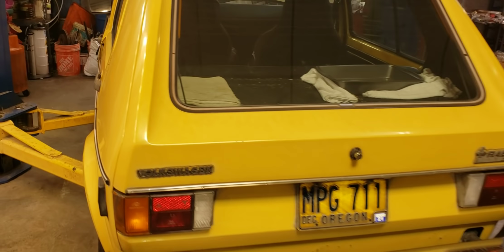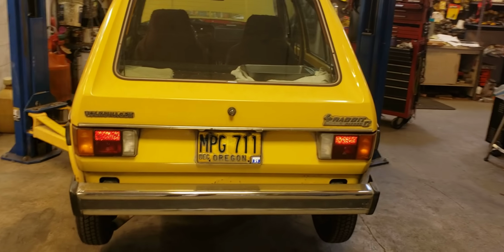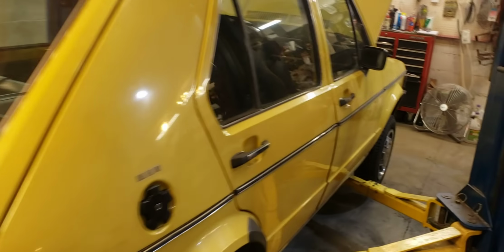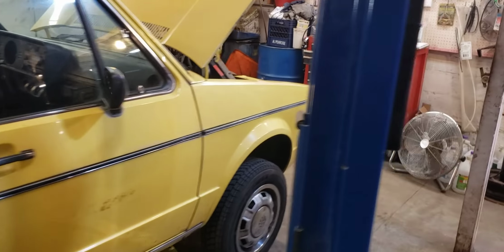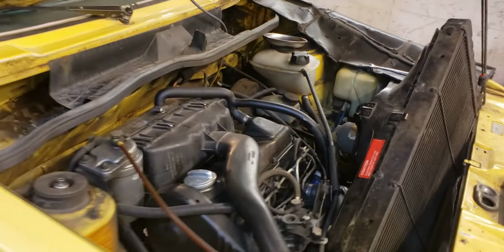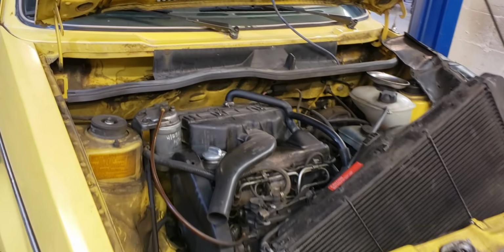Well, once we get this thing all fixed up and the power brakes restored and the new clutch cable in, maybe we'll take it for a drive. It's a fun little car. It's a 4-speed with a 1500cc diesel engine. Not a clean diesel, but mind you, just a regular old diesel engine. You can smell it. You can smell it coming.